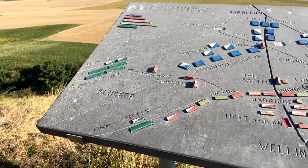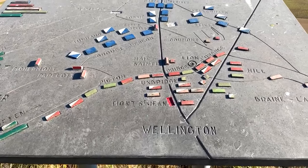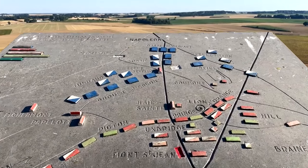But he was a little further away, so both armies were not together yet. And the thing is, you have to know that the days before the big fight, it has been raining. It has been raining a lot.